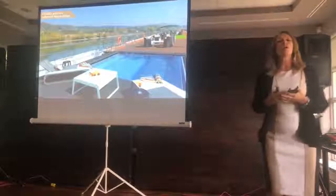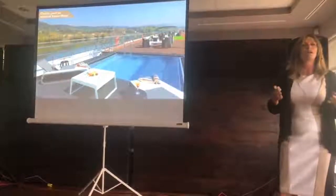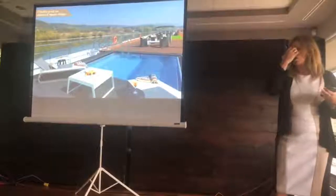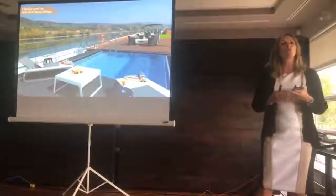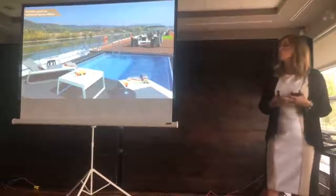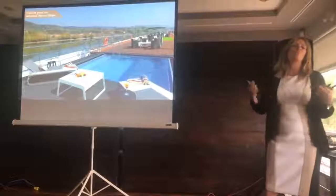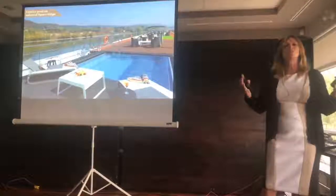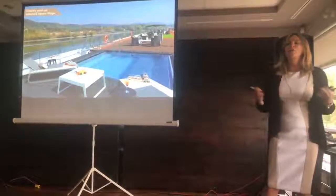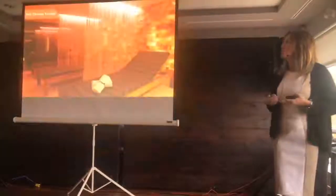On some of our ships, we also have a pool on the sun deck. So it's really great if you are sailing during summertime. The pool will be a little bit cooler, of course, to keep it fresh if you want to refresh yourself. But if you're sailing in October, we are going to heat the pool, so it's really nice as well. You can use the pool a little bit as a jacuzzi.